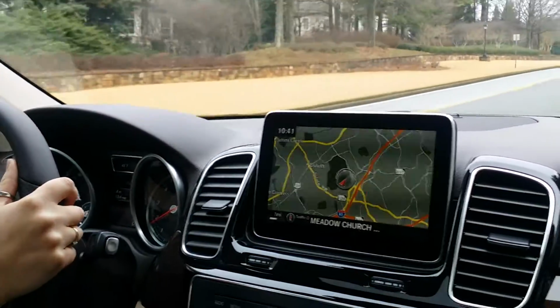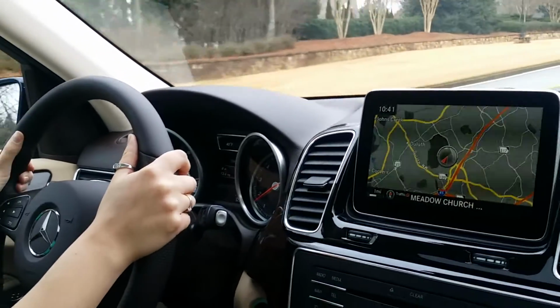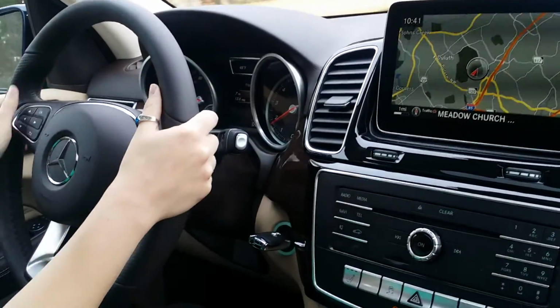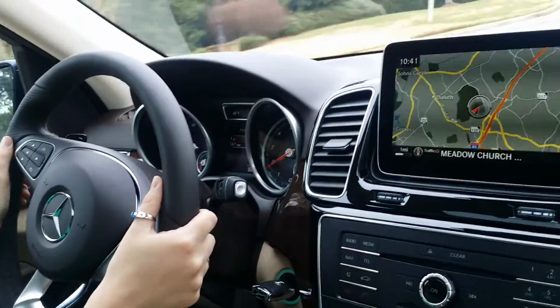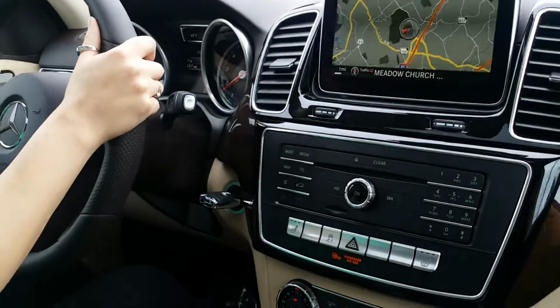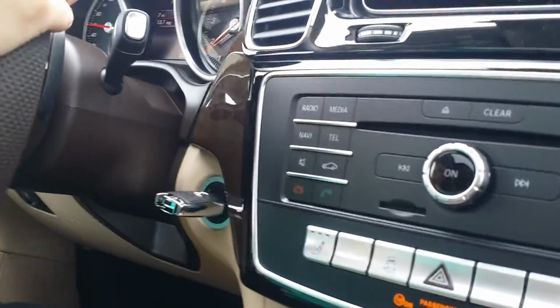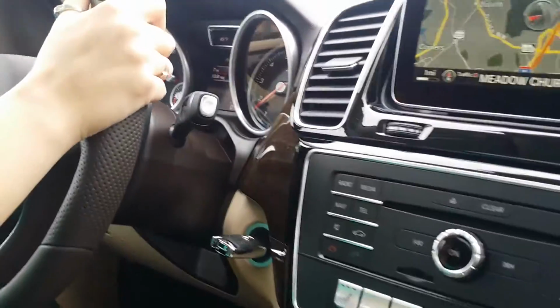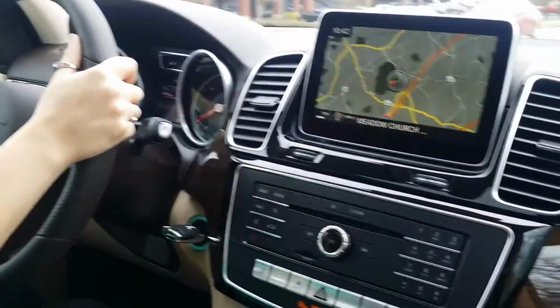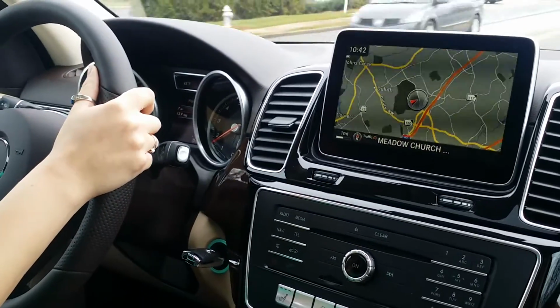And now we're coming up to a corner. This will be Meadow Church and Sugarloaf Parkway. We're going to turn right onto Sugarloaf Parkway. We are using the key in the ignition here. This is normally a push button start car. We just use the key on the lot because it helps us keep track of keys. There you go. Excellent use of turn signals.